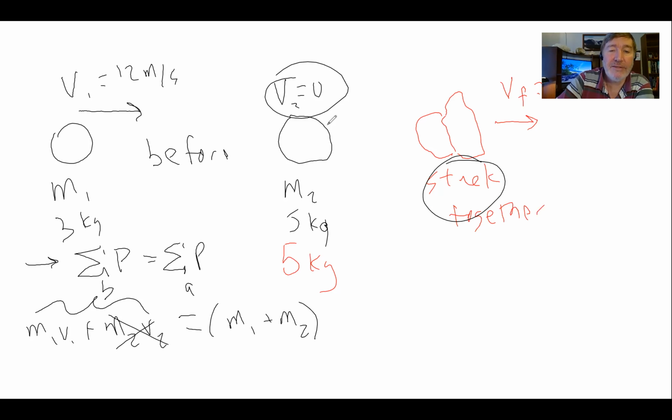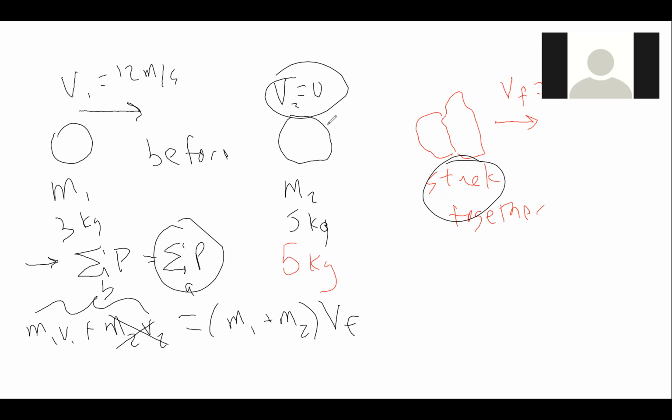Okay, so we put them in parentheses, but what we need is momentum. Momentum is mass times velocity, so that's times v final. Okay, so you have now earned 2 points. You showed me that you're using conservation of momentum, and then you showed me that you were able to correctly identify what momentum is. So at this point, even if you mess up everything else, you've earned yourself 2 out of the 5 possible points.